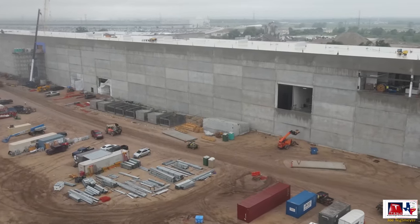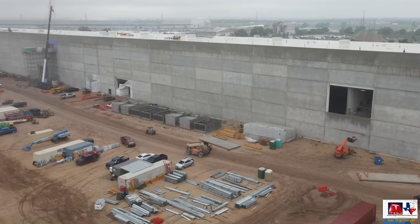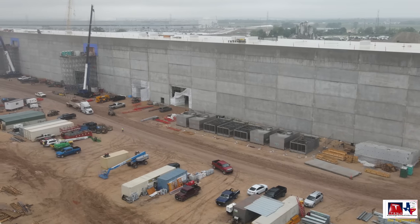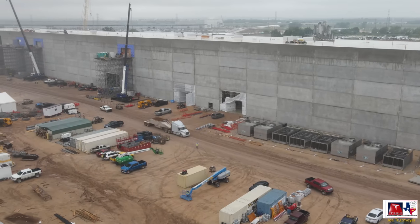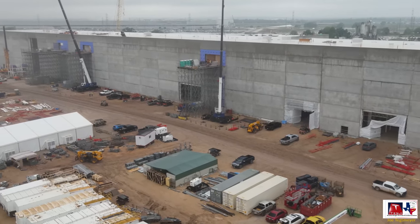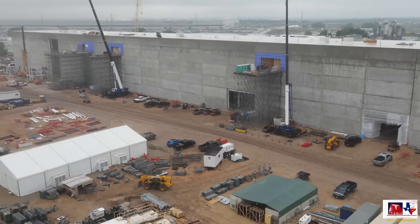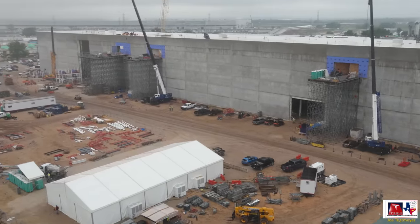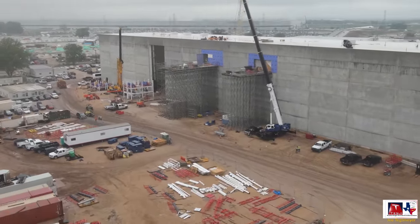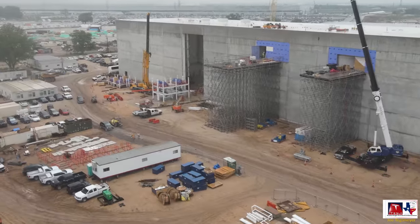Here on the east side, we can see some more of the wall panels have been installed, partially completing the installation in that open section. We see more of the Evapco fan units waiting for installation, some of the plastic temporary enclosures for that section of the building as well. More of these red and white platform components waiting for installation.